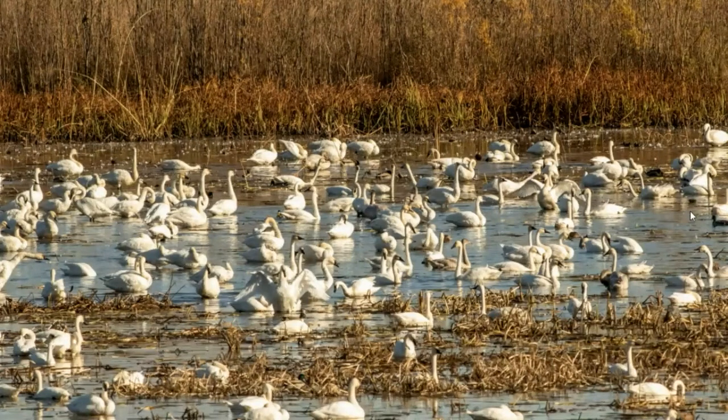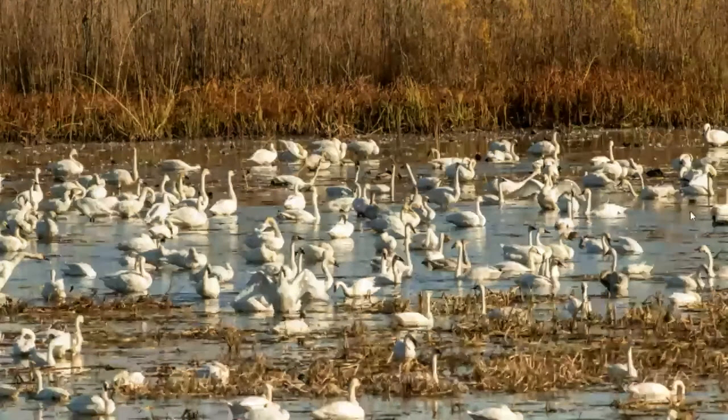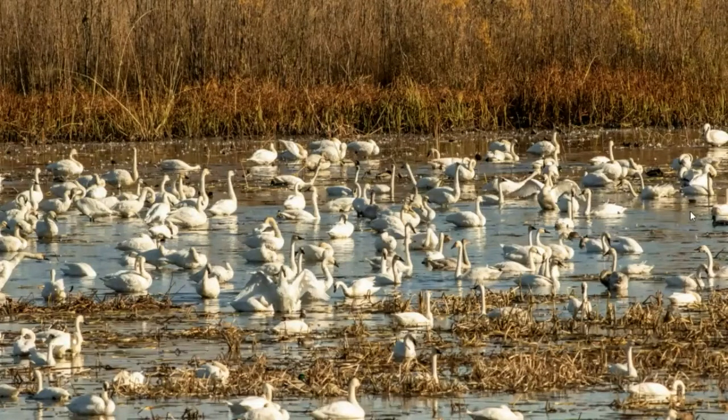So we get to boast that we can have about 20% of the northeastern population of Tundra Swans that comes here to the river. I see anywhere between 8 and 20,000 swans that hang out at one of the popular overlooks here. And that sight and sound is really unparalleled. It's an incredible experience. In addition to the Tundra Swans, of course, there are many other species of puddle ducks and diving ducks that are moving through at the same time, as well as herons and egrets, sandhill cranes, bald eagles. It's quite a wildlife spectacle.